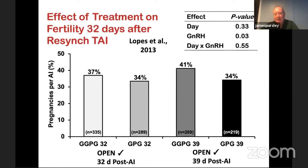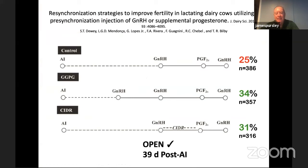But the G in this case, of the GGPGs, had a significant impact on fertility. When you look at the numbers and you add those 2 GGPGs versus the GPGs, there was a difference in fertility in those 2 groups. So that looks pretty promising. That's been out there for a while.